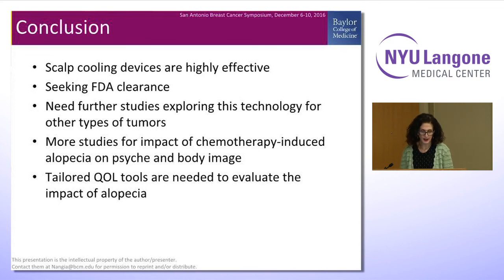So certainly more studies are needed. More quality of life has to be considered, and also payment issues have to be considered, because currently it is not reimbursed, it is very expensive.